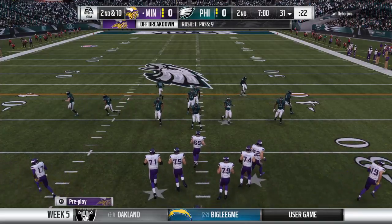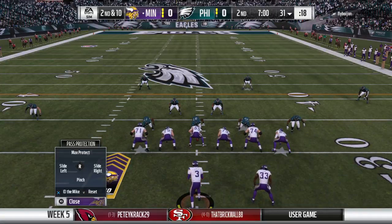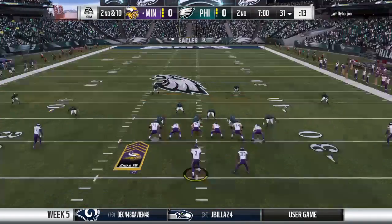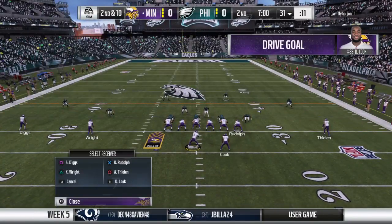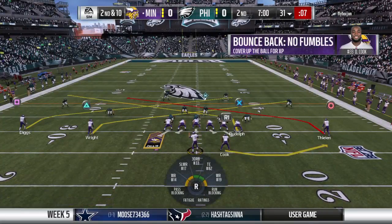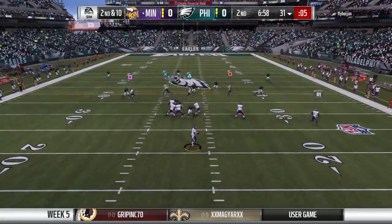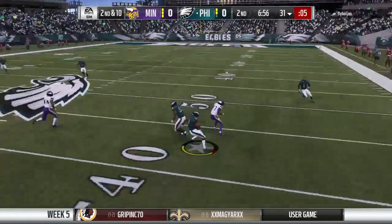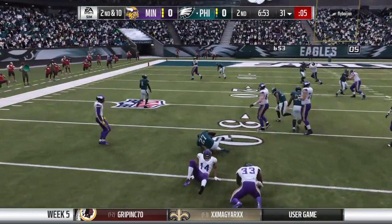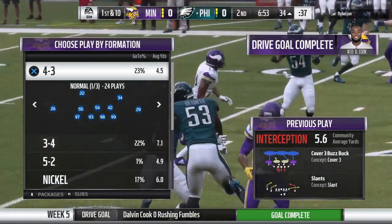Simeon incomplete on first. Here's 2nd and 10 now. Watch it now, Barney. All right, now, lucky 56. Lucky 56. Gun. Detroit. Back to the air, Simeon on 2nd down. Into a double team, and it's intercepted. Picked off by Malcolm Jenkins. And the return will be stopped at the 34-yard line.